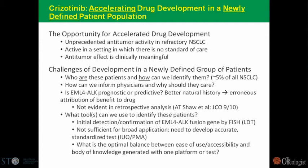But there are also challenges. So who are these patients, and how can we identify them? They are only 5% of all patients with lung cancer. How can we inform physicians, and why should they care? Is EML4-ALK prognostic or predictive? These are questions that we were facing early on.